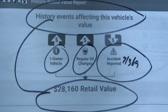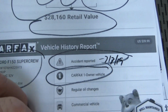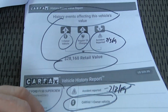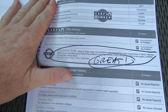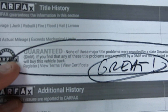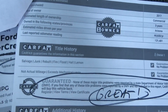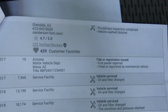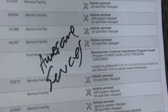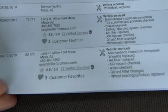So this is the actual Carfax itself. There's your VIN. Accident reported, like I said, 7/3/19. One owner. By the way, sometimes when they report an accident, it doesn't mean they were in contact. It means that this guy got a ticket for causing an accident, which may be the case because there's no evidence. No major title problems, which is obviously important. And then you've got the service. Look at the services, right down the line. Larry Miller Ford. It made it to Mesa too.